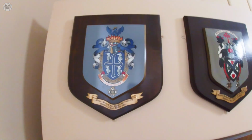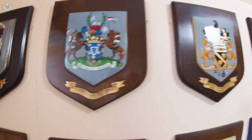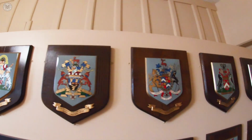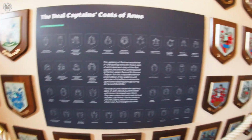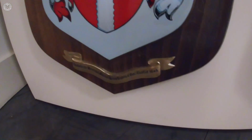Ooh, we've got some coats of arms up here. 1980, so is that the most current? 35 to 51, 26 to 35, going all the way back. So where's the first one? I could go all the way back here. There's actually a coat of arms chart there. Pause to read. So the first one has to be down here, doesn't it? 1648. Difficult for me to see.